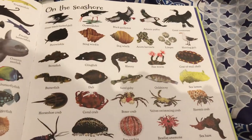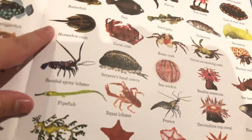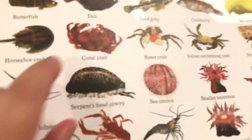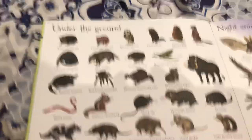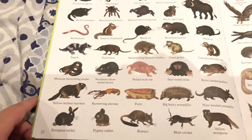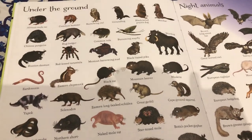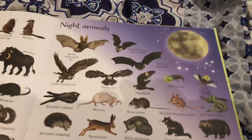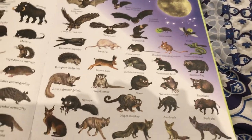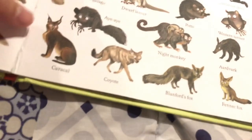On a seashore, can you find a horseshoe crab? Right here. Can you find a coral crab? Right here. Under the ground, can you find a European rabbit? This is it. Can you find a black rat? Over here. Night animals. Can you find an eye? Right here. Can you find a coyote? This is it.